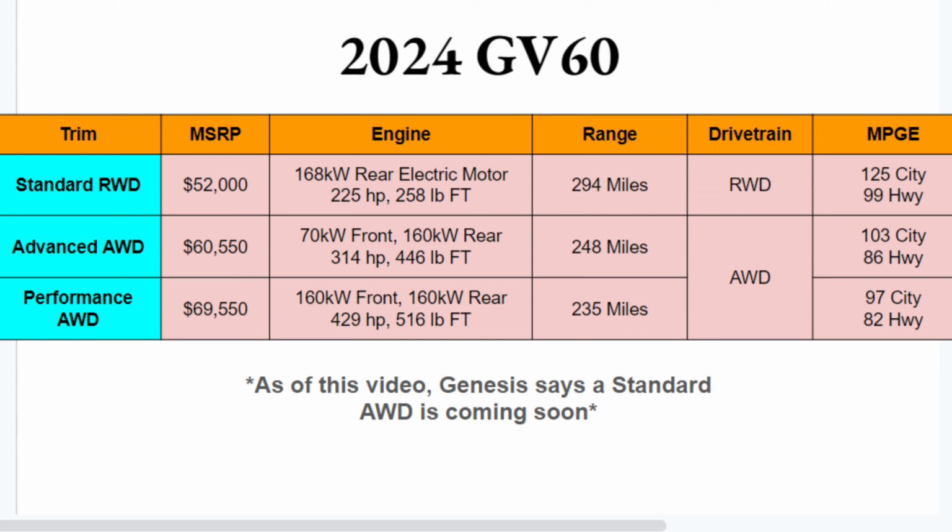Looking at the ranges, standard will be your best, being a rear-wheel drive, 294 miles. Advanced performance, only 13-mile difference in the range. Looking at MPGEs, the standard rear-wheel drive is significantly higher than at least the performance, certainly the advanced as well, but overall these numbers aren't quite as high as where I'd want to see them be.